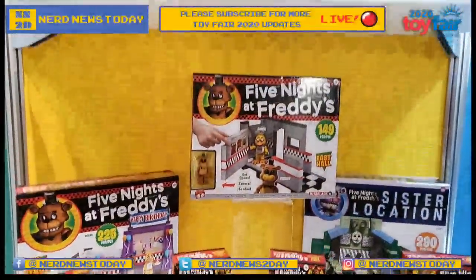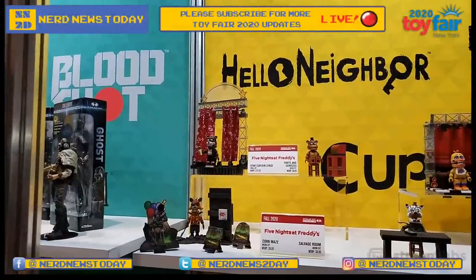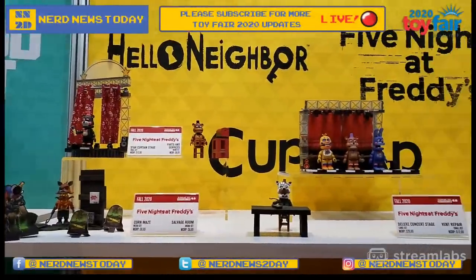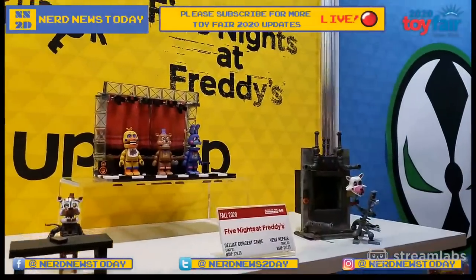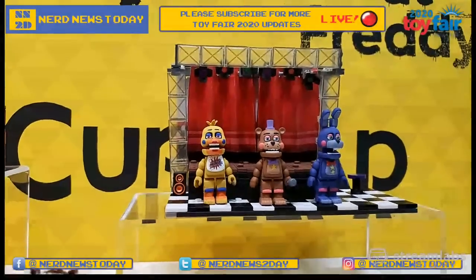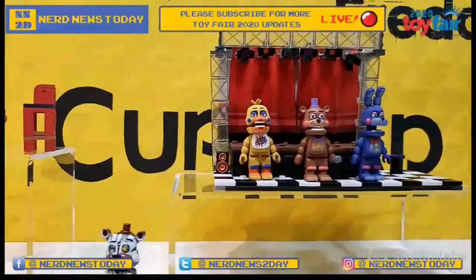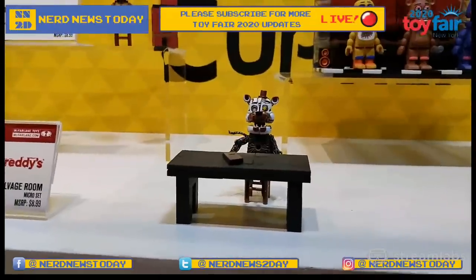Building sets are continuing at McFarlane. Yes. We cannot not do Five Nights. Five Nights just does so well for us, and I think it's so fun. Who doesn't love it? It's really fun to put together, and we can't not do it. So we have six new sets that are coming out, all fall 2020. You're looking at the Salvage Room at the moment.